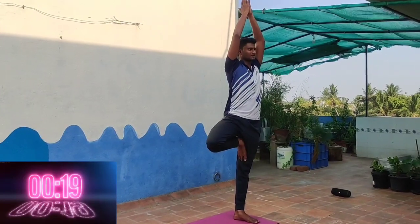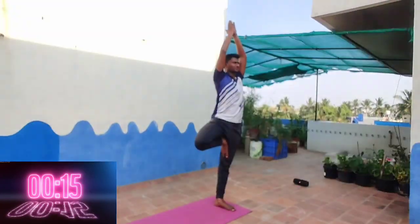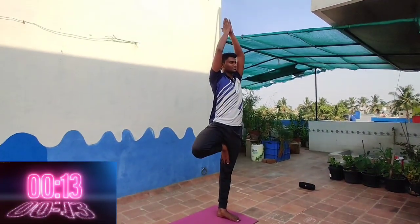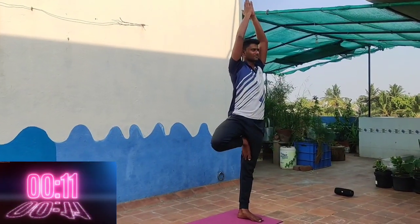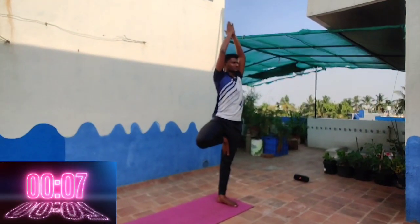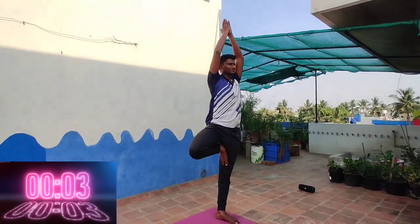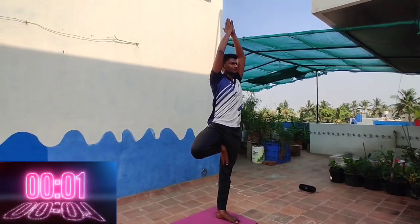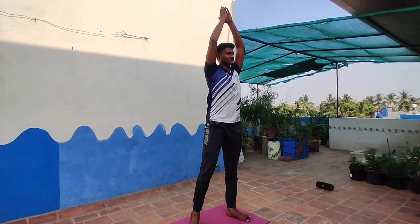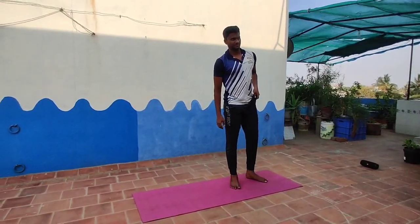If you're completely new to the world of yoga, practicing the tree pose is definitely a great starting point. It improves your balance and teaches you how to breathe correctly. You're doing great. Keep it up. And amazing! Now let's do the same thing with your left knee raised.